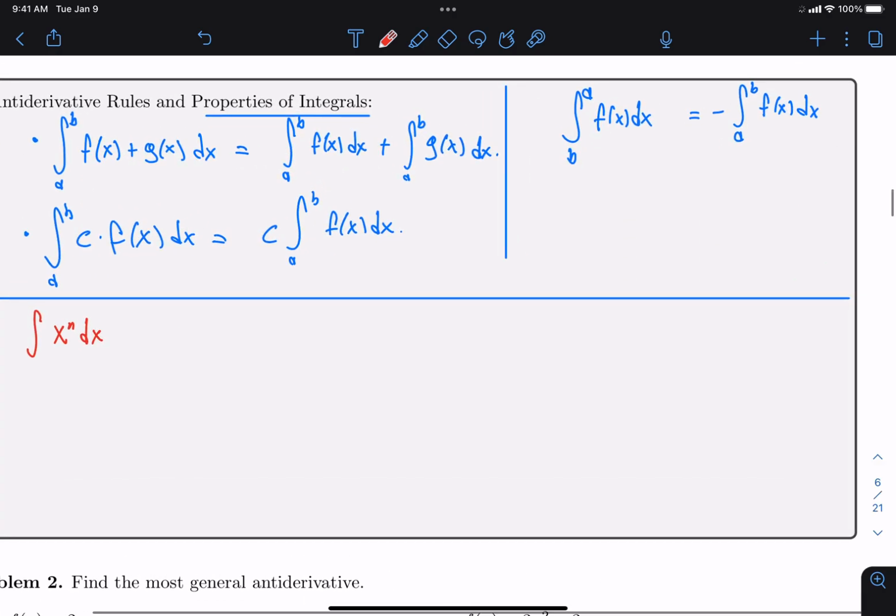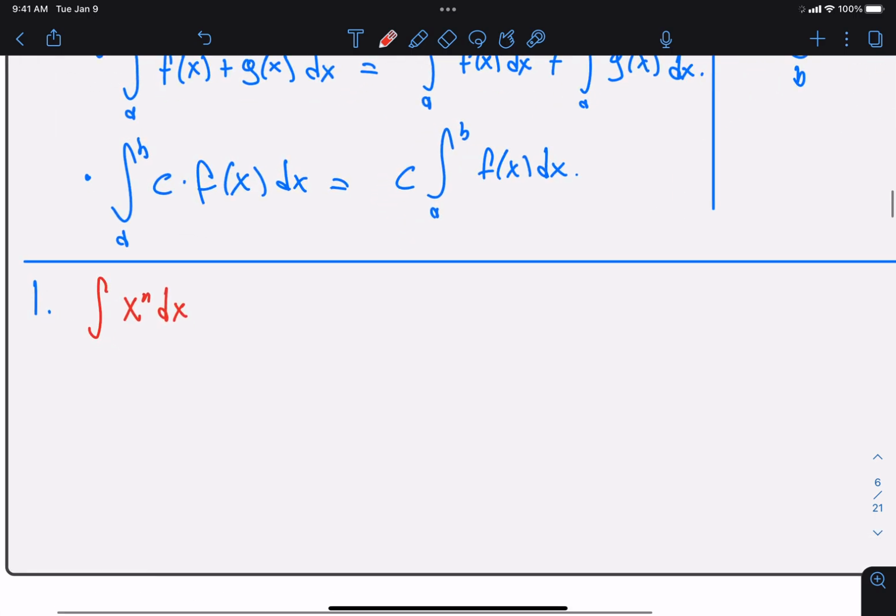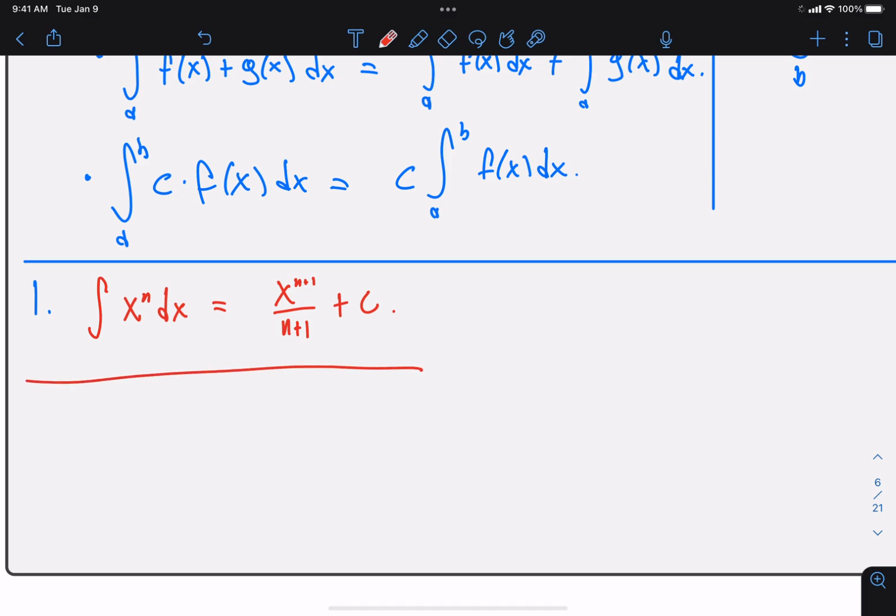So let's write it down. The antiderivative of x to the n is x to the n plus 1 over n plus 1, plus c. All right, let's learn some more rules.